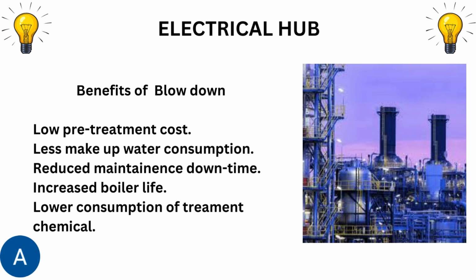What are the benefits of the blowdown? First, lower pre-treatment cost. Second, less makeup water consumption, reduced maintenance downtime, increased boiler life, and lower consumption of other treatment chemicals. One more and the most important benefit is that better steam quality with a low TDS will protect the blades of the turbine where the steam is going, help protect the smaller equipment of the turbine, and improve the turbine life.